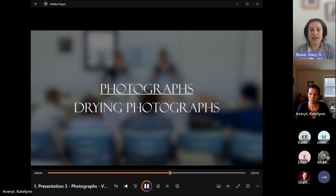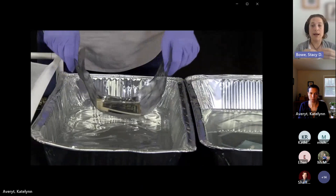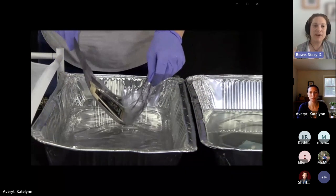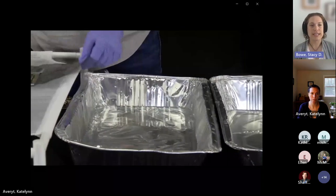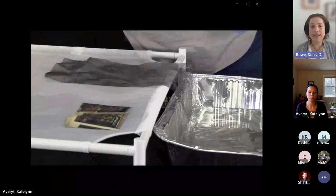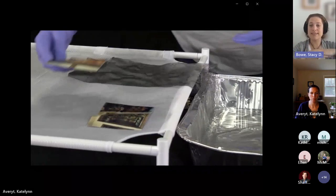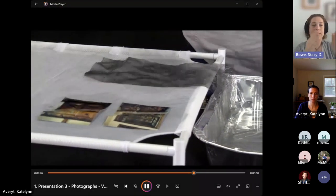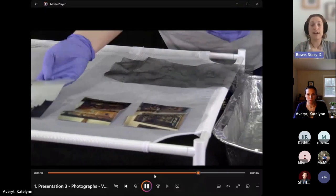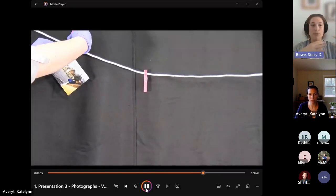Okay, drying photographs. So if you are successfully able to get your photographs separate, or they were already separate and you're washing them to get any gunk off of them, like you see on the screen here, there's several ways you can dry them. This is actually a sweater rack that you can buy from any kind of general convenience store. It has a nice mesh soft layer that you can line up your photographs on. And that way, the mesh allows airflow to allow the photographs to dry on both sides.